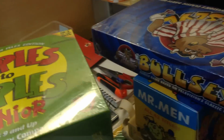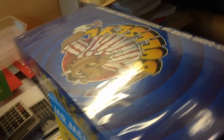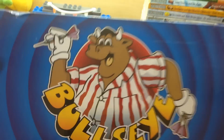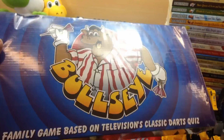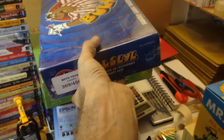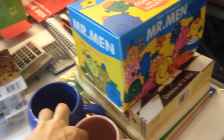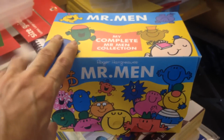And with it on the same stall, I picked up this brand new sealed bullseye, which again on Amazon goes quite well, 15 to 20 quid, similar sort of money on eBay. So it wasn't bad. There's a little bit of a ding there, but it's not the end of the world. So yeah, they were a fiver. And then for £10 on a different stall, I got all of these books. This is the Complete Mr. Men collection.